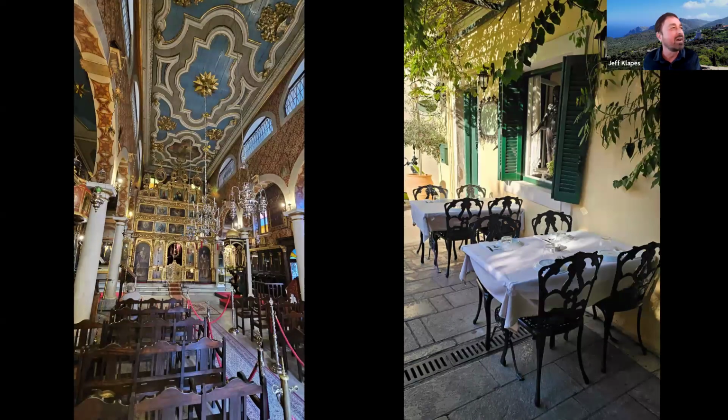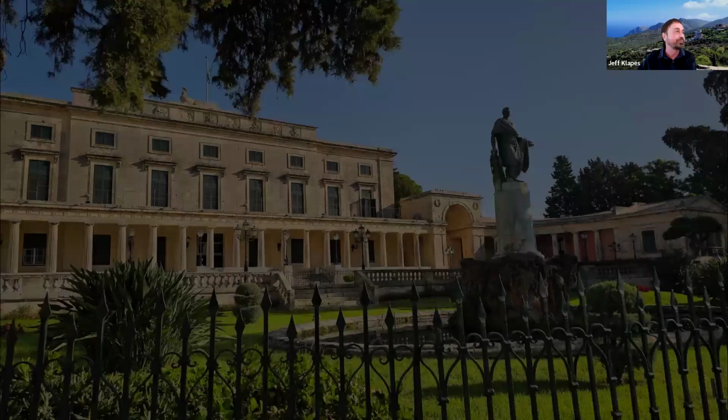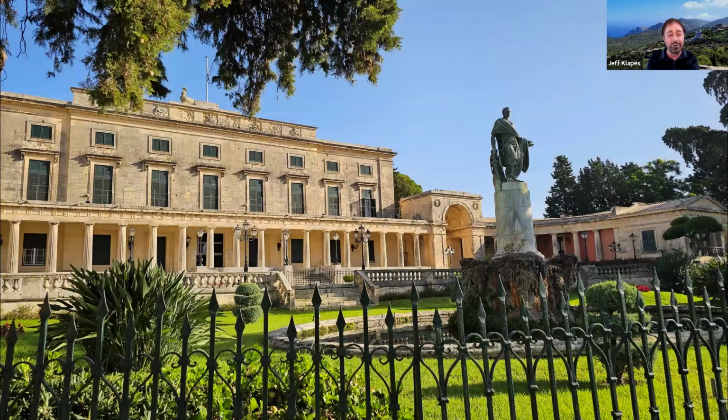Everywhere, particularly in the city, I would say it's almost impossible to take a photograph without it being Instagrammable. Here's another incredible interior of a Baroque church, a stylish restaurant along the street. And there's just wonderful architecture everywhere. This is an old mansion that's been now recently restored and overlooks the esplanade. There's also a number of really, really good museums on the island, mostly in the city.